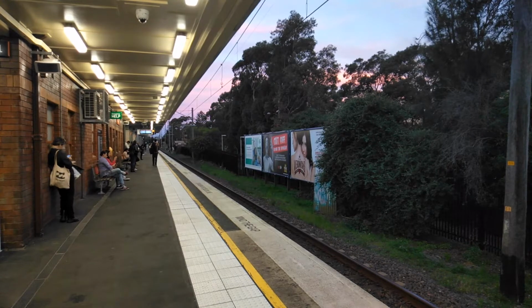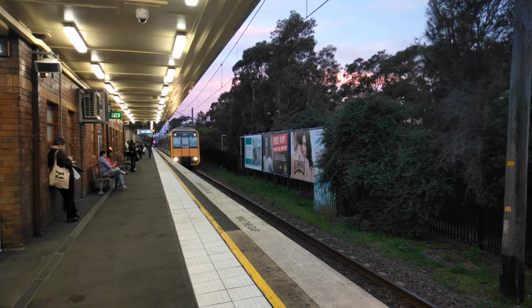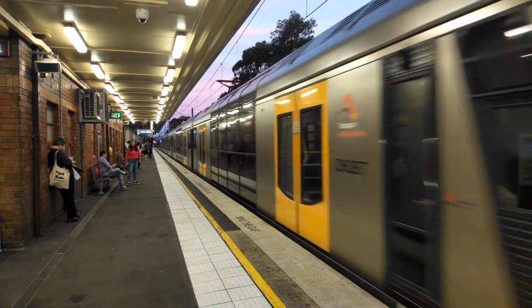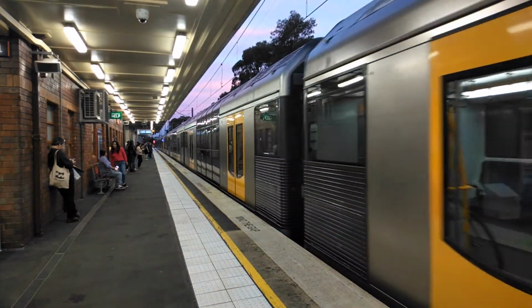Bondi Junction service arriving into platform 1. What's that for? YouTube. T73 leading 4 cars. YouTube is the train pulling up.